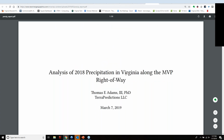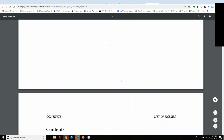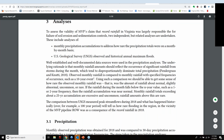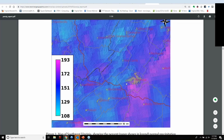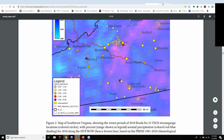This was an analysis of precipitation along the Mountain Valley Pipeline right-of-way by Tom Adams. So this is definitely worth a read. It's got a lot of good information. It basically talks about how, when you break the rainfall events down to the individual pieces, they weren't as overwhelming as what everybody wanted, or what MVP claims, at least.